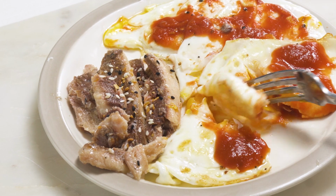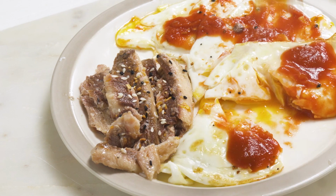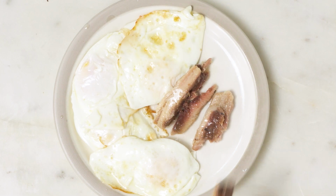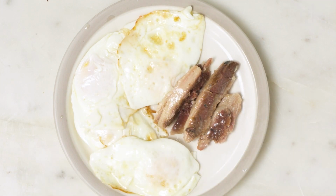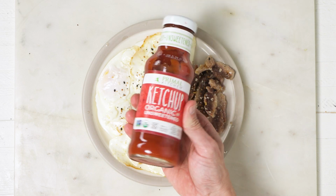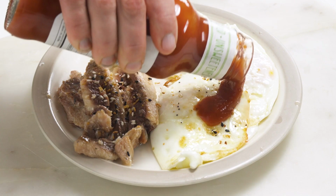And so my go-to breakfast is 3 to 4 eggs. Sometimes I just eat them fried. Sometimes I scramble them up. Sometimes I make an omelet. It doesn't really matter. And then I serve that with either canned sardines or canned oysters on the side. Throw some Everything but the Bagel seasoning on there. I'll use a little bit of ketchup on my eggs, or maybe a lot of ketchup.